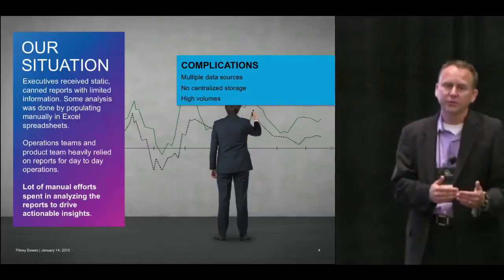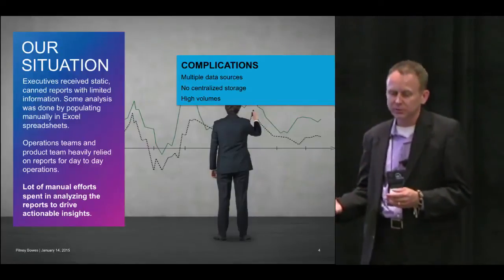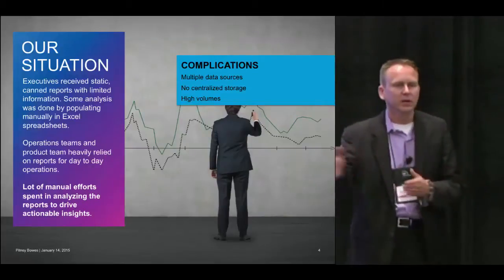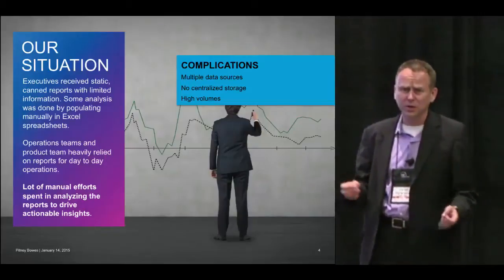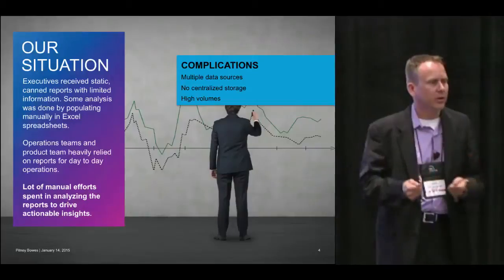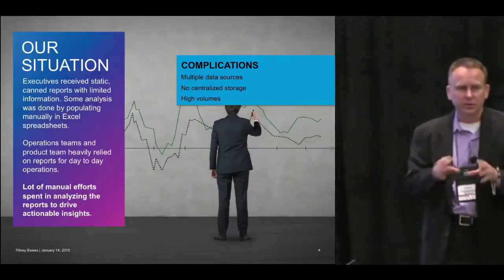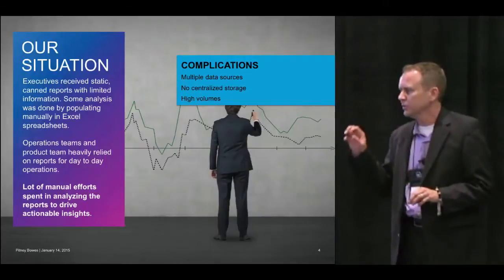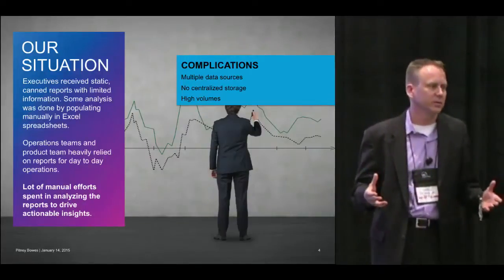last year. They were getting a fixed set of canned reports. They were using those reports to make fairly critical business decisions, operational decisions about the profitability of each of these outbound lanes. The operations teams and product teams, this is client support, the groups trying to help our clients succeed, relying very heavily on that information set. But again, it's a bit fractured across subsystems at this time. And we just saw a lot of manual effort spent analyzing the reports to drive actionable insights.